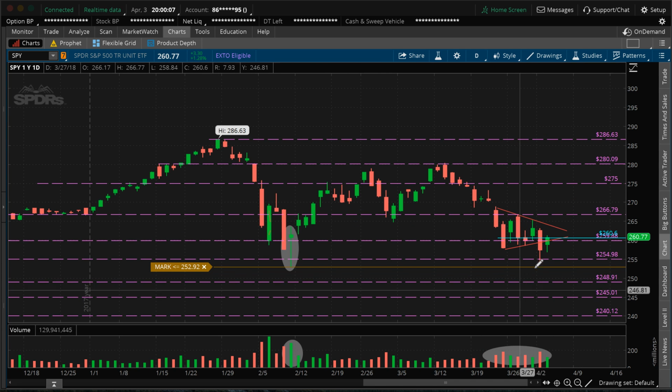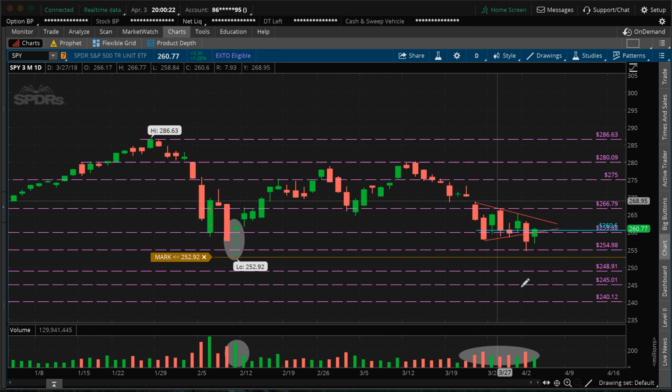Now, I did mention last week that it looked like a bear flag was forming, and it did break down. But I noticed something very interesting. There were some buyers coming in right here that bought this sell-off at 254. And today there were more buyers that bought it around the 254, 260 area, if you guys can see this.